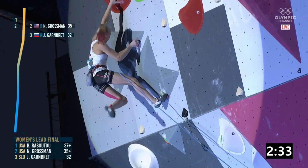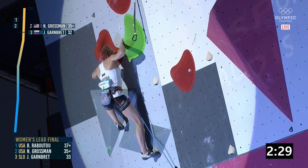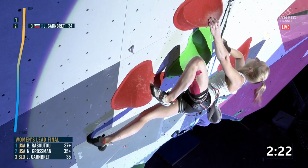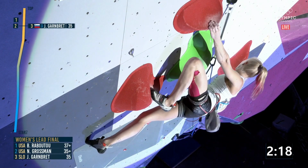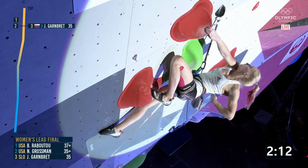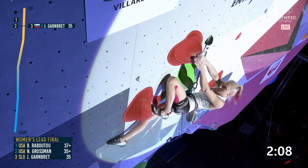And Janja did beat Brooke in the semifinal, so if she ties Brooke on this move, it will not go to time. It'll go to count back, which Janja would win on. So this is the last couple of moves for Janja if she wants a gold. She's in bronze. Brooke will be looking on nervously from the throne down on the stage. Janja looking quite comfortable up here. Same as Brooke. Brooke was looking really comfortable at this position as well.